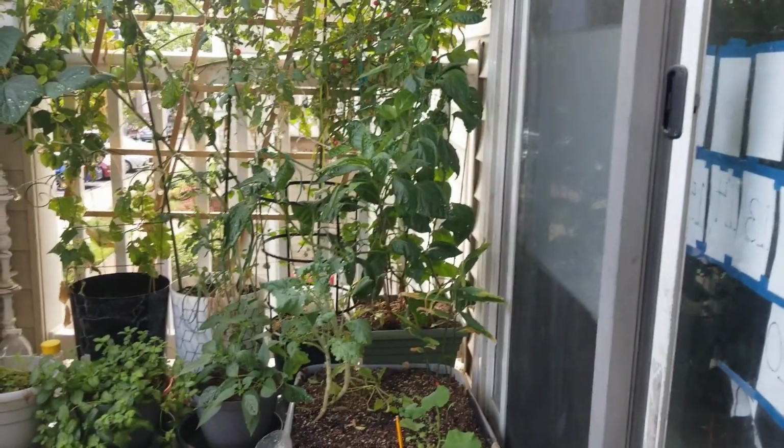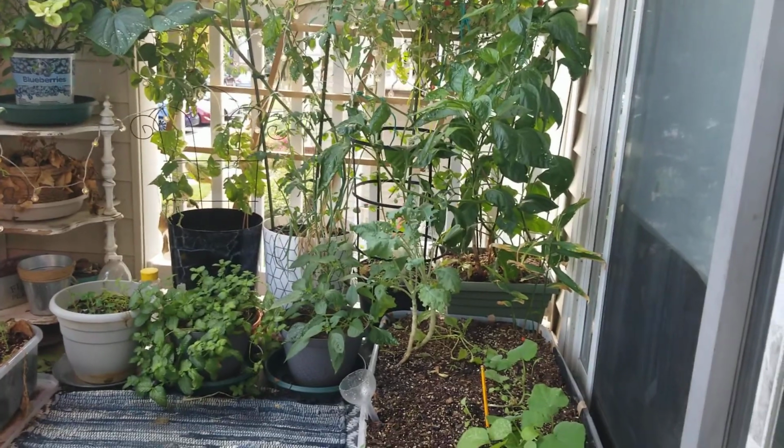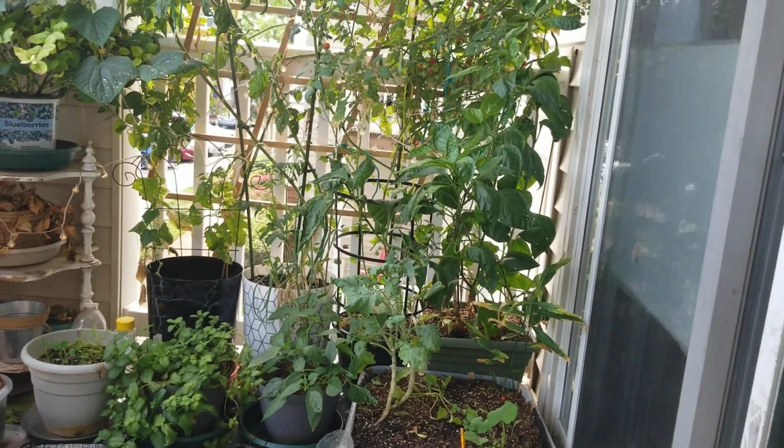But my plants are doing a lot better than they were, because I was about to really give up on this garden, and I'm glad I didn't. I'm glad I pulled myself up out of the rut and got it done.